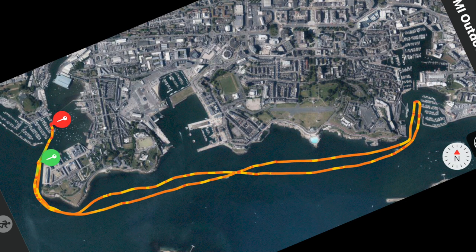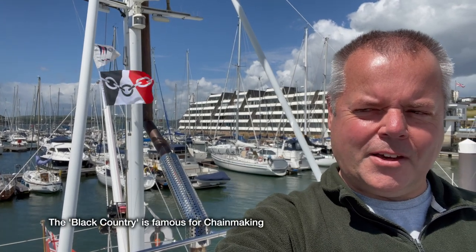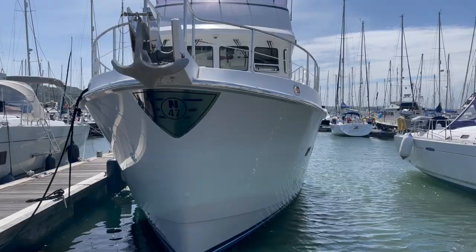Well, that was my trip by rib to Sutton Harbour. There we go, I've just hung up the flags. We've got a Black Country logo there, because that's where my wife is from, the West Midlands. That's the glass kiln chimney with the chain. That's what the emblem is.